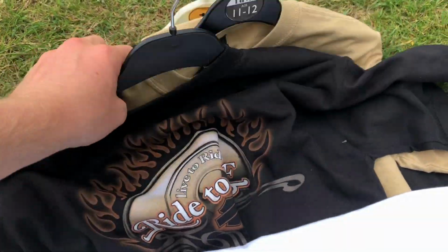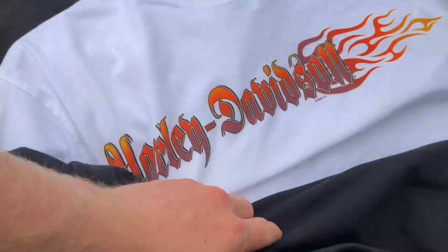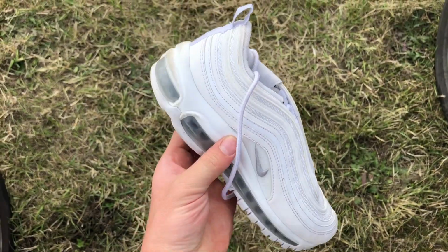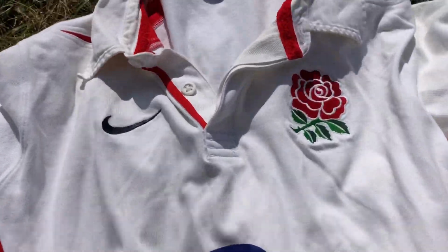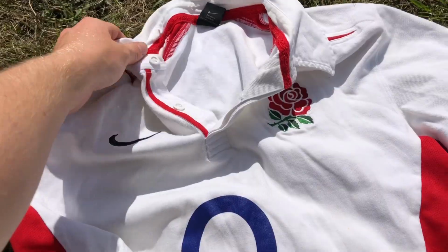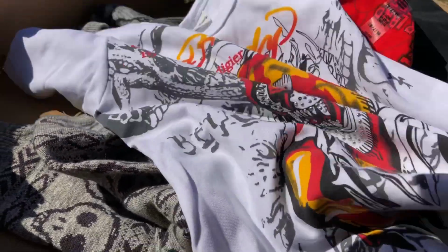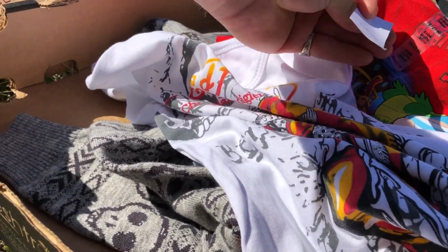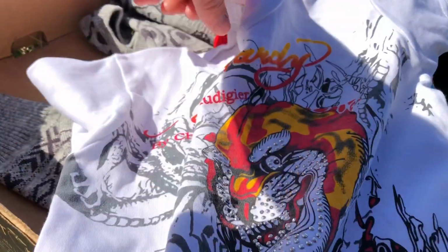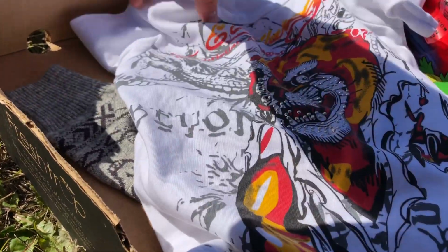Definitely get this lot. I'll just have a look for everything else. How much do you want for the t-shirt?